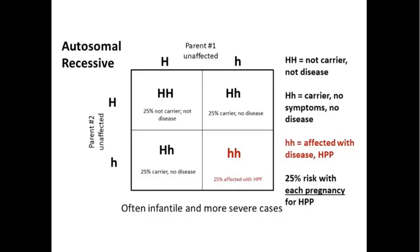On the complete other end, you could have 2 little h's. The 2 little h's are going to mean that neither copy is working, and that's the definition of a recessive disease. So that person with little h, little h would be affected with recessive HPP. And then the remaining are those carriers. The remaining end up being either big H, little h, or little h, big H. The reason that there are 2 is because you could get either the big or the little h from either mom or dad. So with 2 parents who are carriers in this state, having one working copy, the big H, and one non-working copy, the little h, the way that this comes out for reproductive risks is a 25% risk to have a child with autosomal recessive HPP.